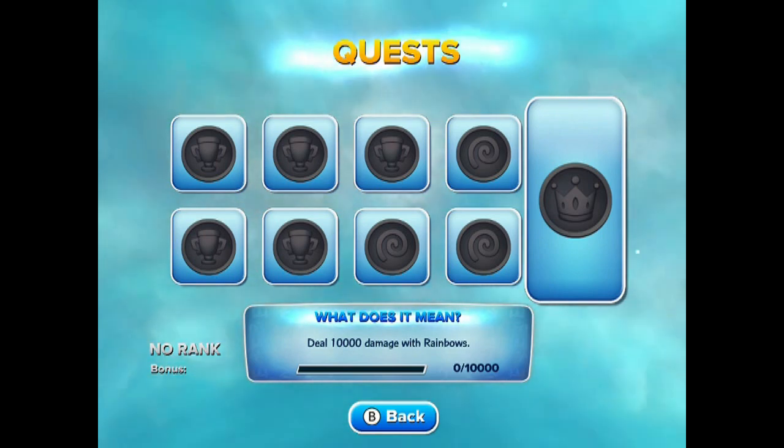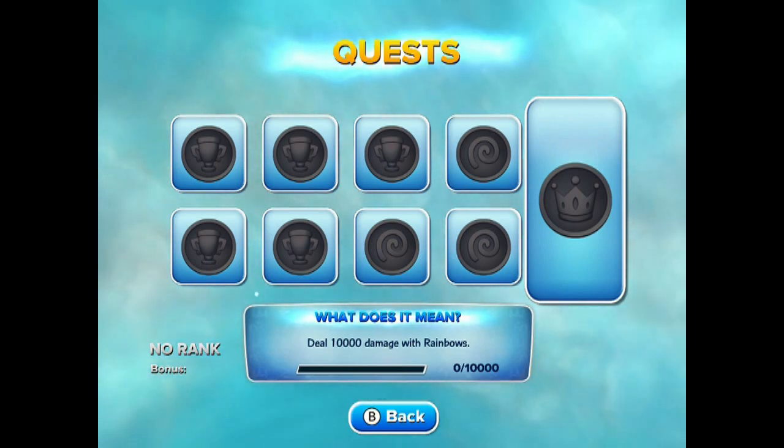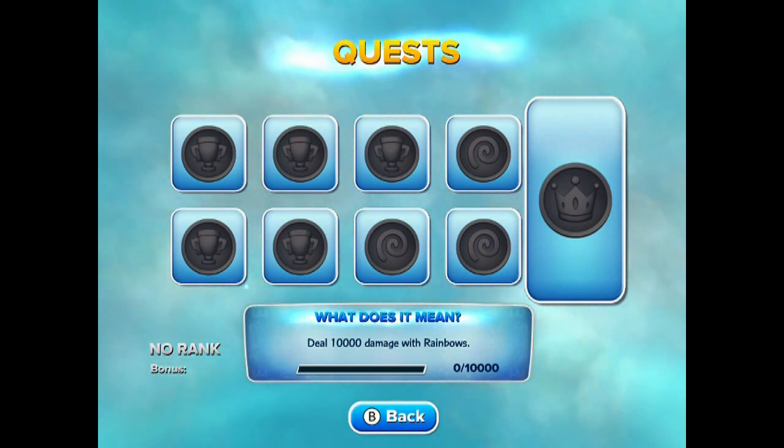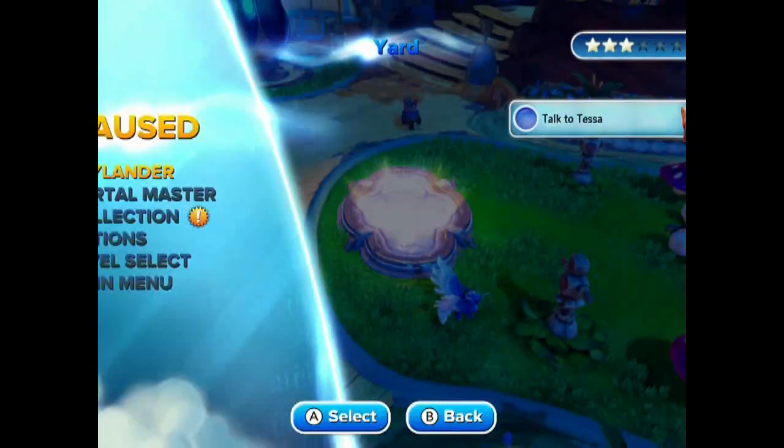That probably won't be too terribly hard with her. Obviously, if you take Ultimate Rainbow, it'll be a little bit easier to do, but nonetheless, won't be too difficult, and she does a lot of damage anyway. So we'll back out of here. That is pretty much it for Hornblast Whirlwind.